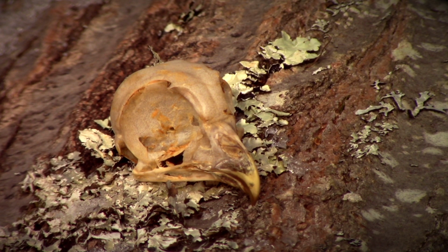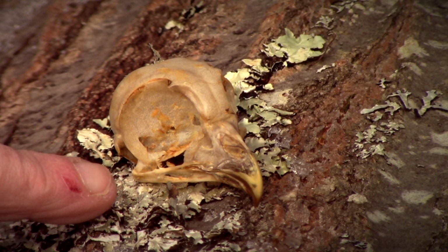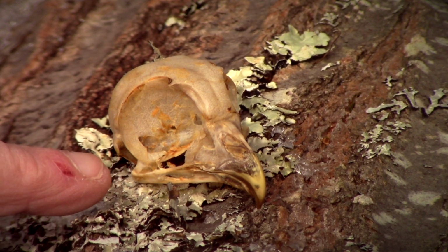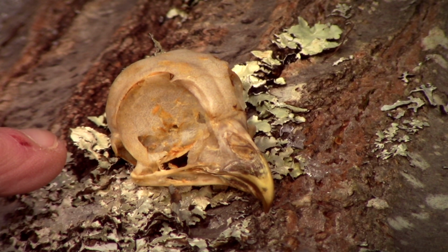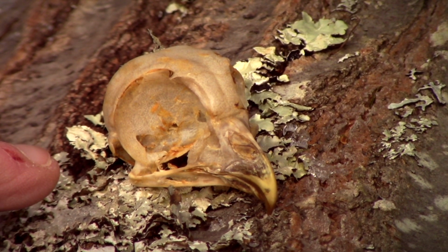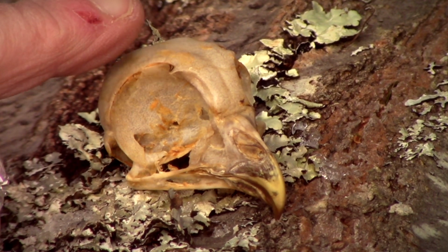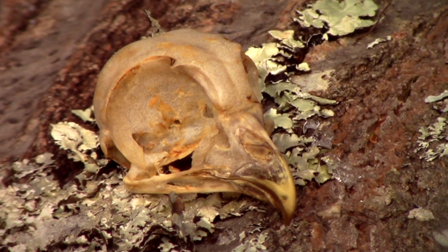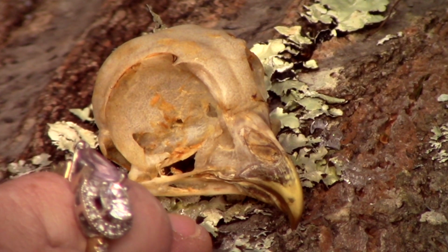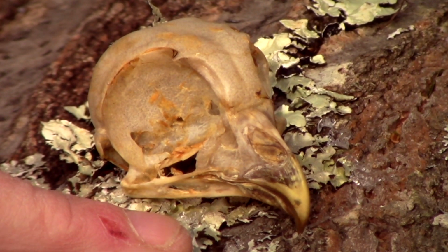All right, this is an owl skull. You can see that the eye socket is enormous in comparison to the rest of the head. It takes up a huge amount of real estate on the bird's head, and there is very little room around it to have muscles to allow it to move. Parenthetically, have a look at that beak. Uniquely and beautifully designed to shred meat.